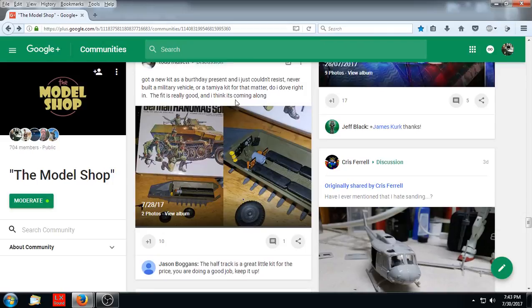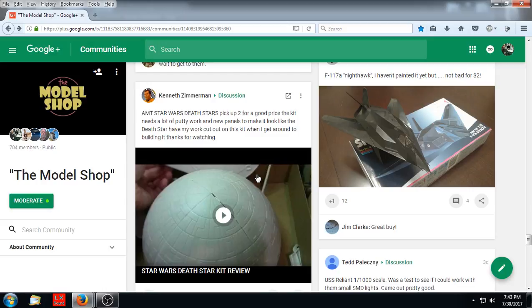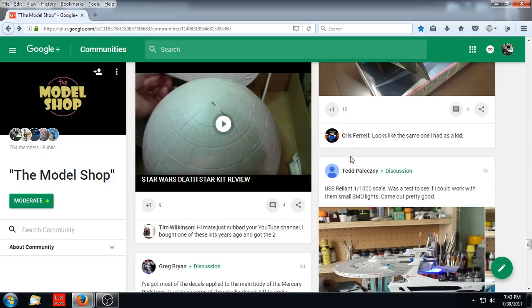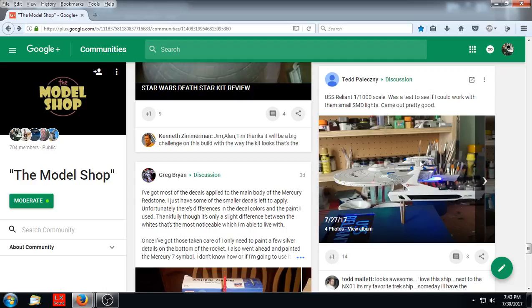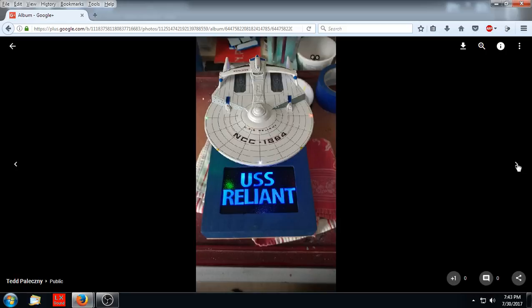Chris Farrell's working on a Huey helicopter kit. Kenneth Zimmerman with the old AMT Death Star kit, which he says he's going to be doing a lot of rework to it to get it to look more accurate. And Ted Pelzini with a 1/1000 scale Reliant build. Let's have a look at this. Looking real good. Did a lot of lighting on it. Nicely done at 1/1000 scale. Made his own base there.